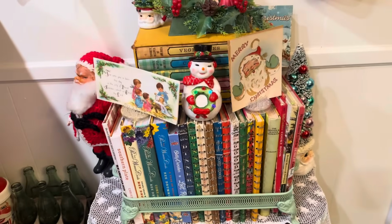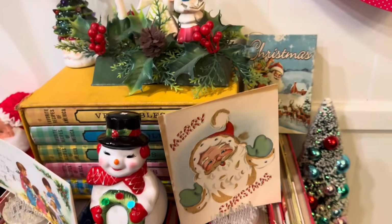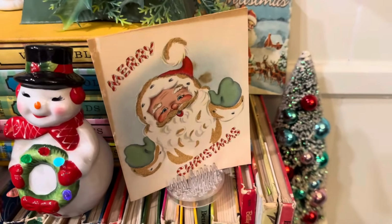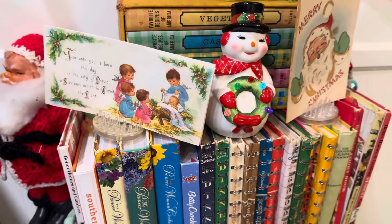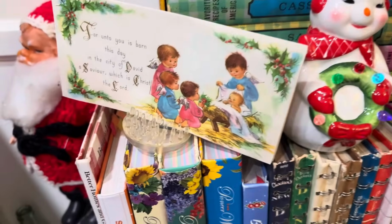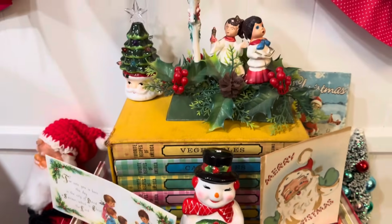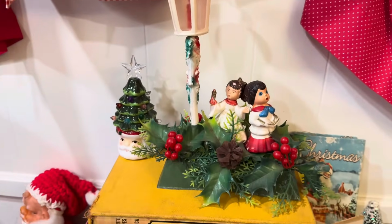Here are some of those vintage Christmas cards that I shared. Now that in the back is a reproduction little box. But these are real cards that someone received at Christmas time, and they have, you know, signed in there, but I just love them, and I had these little plastic clear flower frogs that I just set them in. And this was a recent thrift find, this little vintage piece.